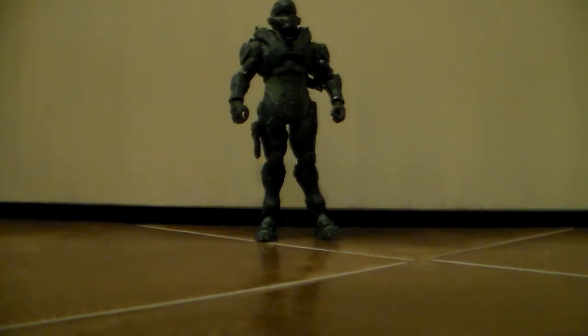If you guys see them appear in your Target, or if you guys see them appear at Toys R Us or Walgreens or just anywhere like that, then please tell me because I really want to know where to find these guys. I absolutely love the Halo figures and they're so cool.